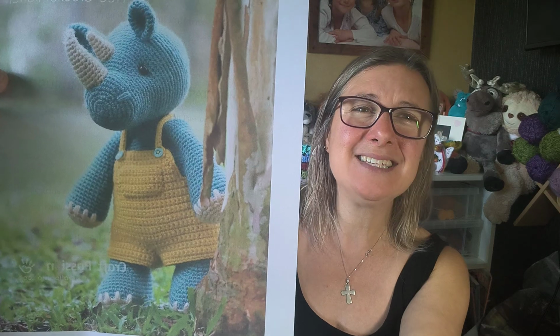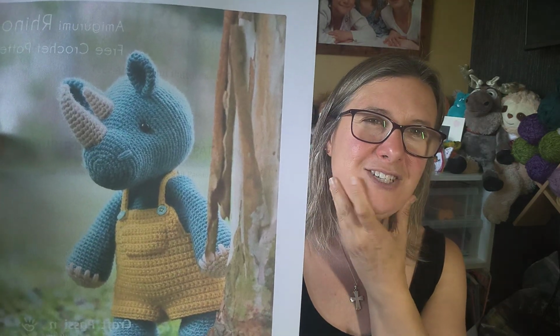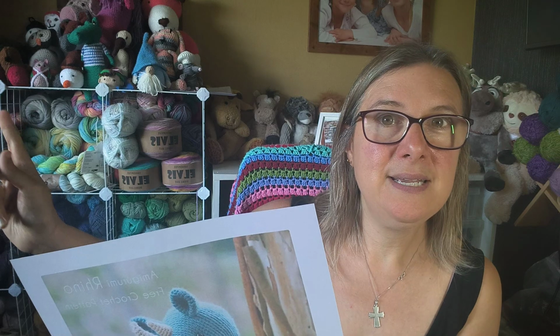Honestly, he is lovely. I made a rhino from the Toft book, but I'm going to make this one now that I found, it's just so lovely. I also made a rhino that is just like the traditional rhino, and he's right the other side.